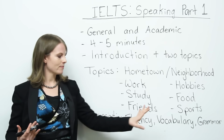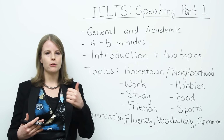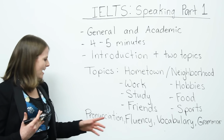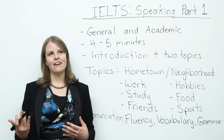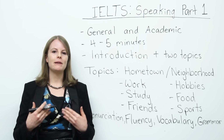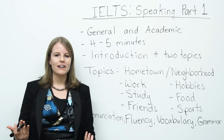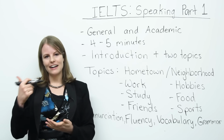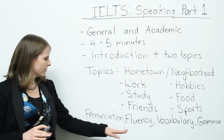Now, the way they mark this part of the IELTS is they're looking specifically for pronunciation, okay? Can they understand what you're saying? Do you pronounce things well? They're going to be looking at fluency. So what's fluency? Well, do you go um, um, a lot during the test? Or do you speak very clearly in a very nice, rhythmic way? Do you use organizers or transitions? First of all, secondly, finally, do you use words like this? Another reason. Or do you have problems speaking at a normal rate? So they look at that in fluency.